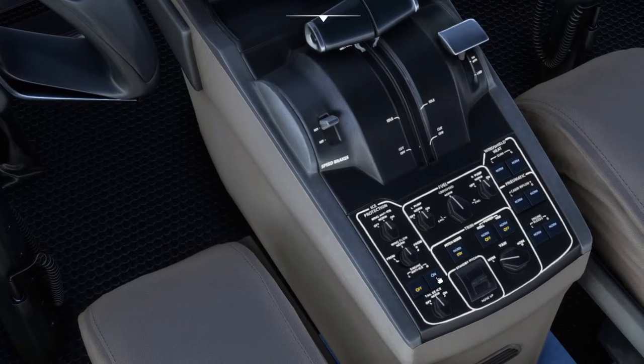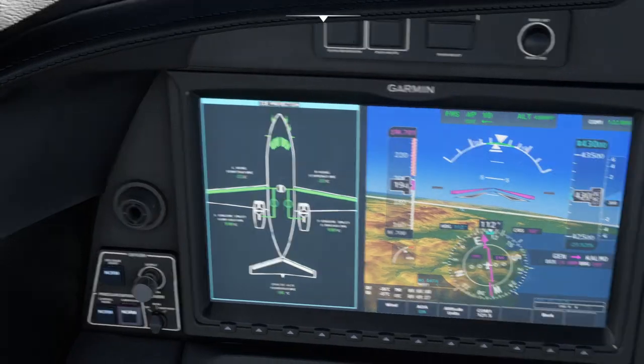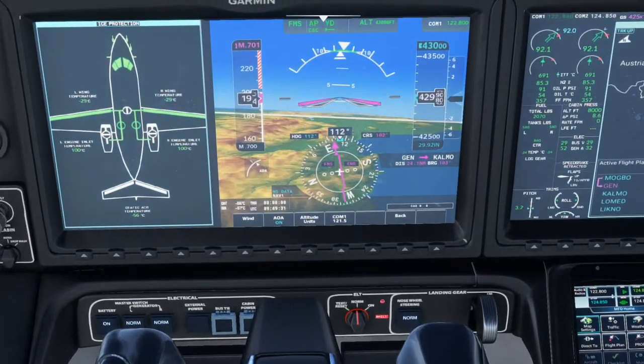And the wing anti-ice, if I switch it on, it will open the valves and go on in here, but I don't want to use it at this altitude because we are losing too much power on the engines.